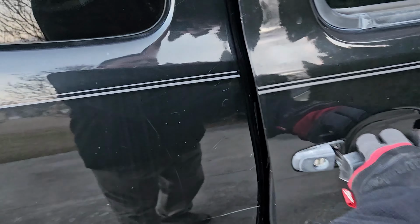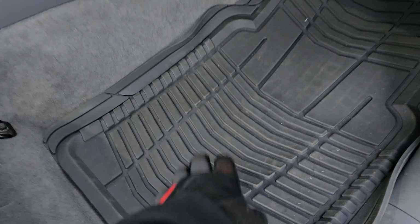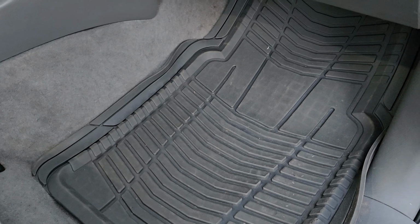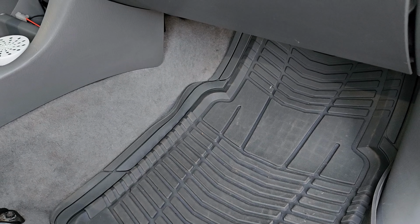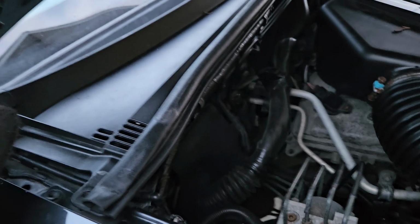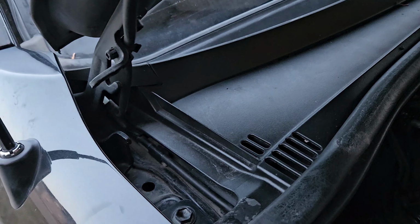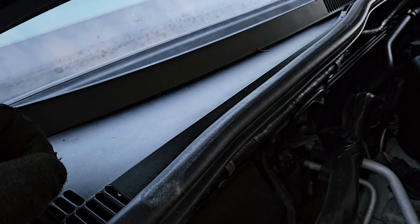On the blower motor and the fan controls, we had some water issues here in the passenger side floorboard, and I wanted to show you a common problem that I've seen when you have a windshield replaced on one of these Tacomas. So after replacing all the blower components, and cleaning the drains on the sides of the fender wells, it comes out down here. After doing all that, we were still having water coming down into the passenger side floorboard.